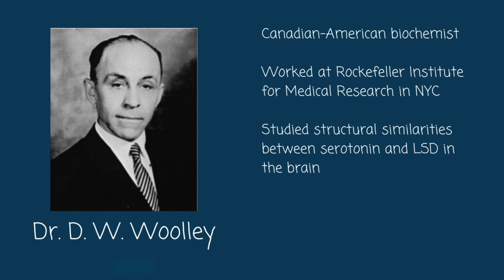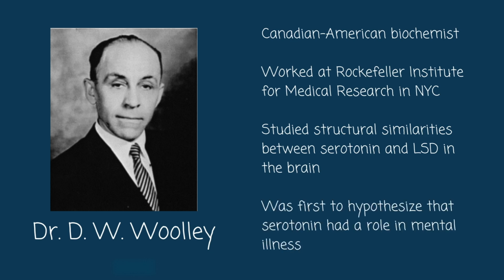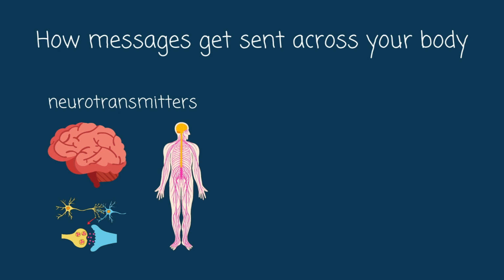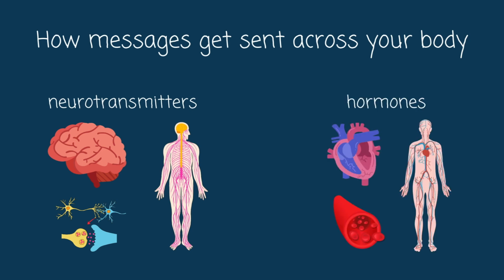That would mean that serotonin levels in the body actually play a role in whether people experience psychedelic effects. And if you extrapolate that out, they could also play a role in other situations where people experience abnormal mental states, like mental illness. And that brings us to today. We now understand that serotonin is both a neurotransmitter and a hormone. While neurotransmitters use your brain and nervous system to deliver instructions across your body, hormones use your bloodstream instead. Hence why serotonin was found in places like the intestines and the blood vessels.